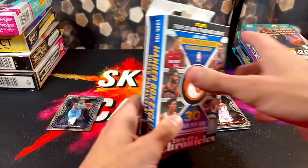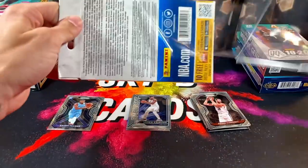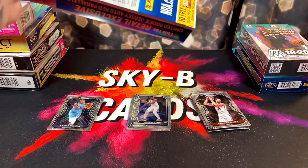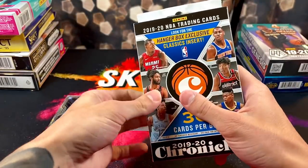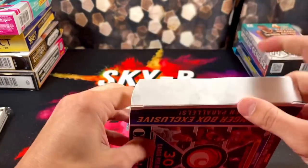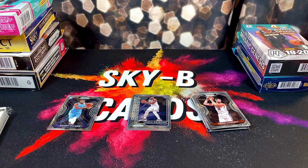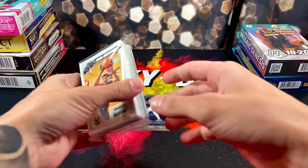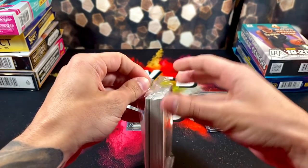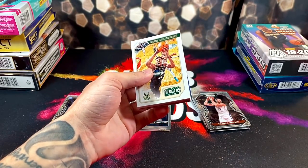Let's move on to Chronicles basketball now, 2019. Ja Morant has a ton of really nice rookie cards in this product. He has that Young Dolph rookie card, the card with him dunking on Kevin Love's, or attempting the dunk on Kevin Love's face. So hopefully we can get one of those.